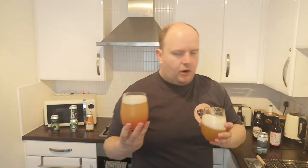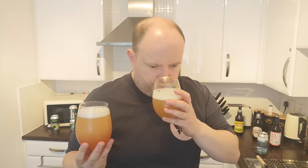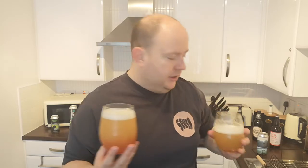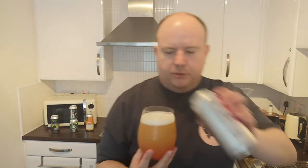Right. Aroma, we've been through it, haven't we? It's citrusy, it's tropical, mango, orange, bit of peach, and a bit of earthiness. Right, aroma on this then. Not picking up much. I've had this a few times and thought the aroma was quite strong on it.